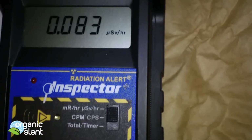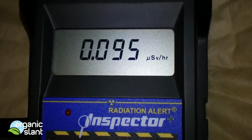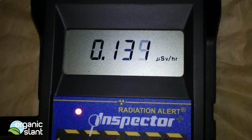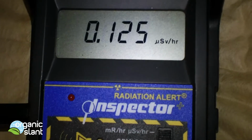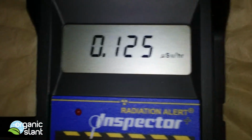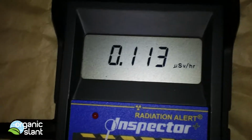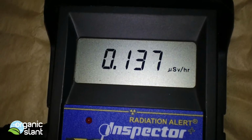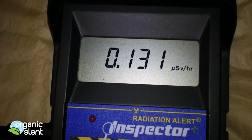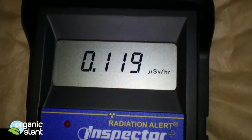I'll start floating it. Seems like right here might be a good spot. I guess that's the spot I'm going to pick, and I'm going to start recording.